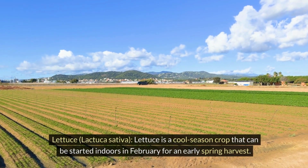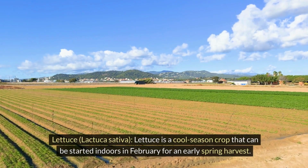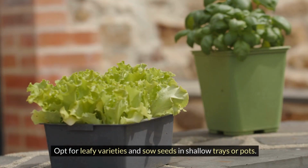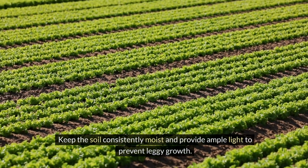Lettuce. Lettuce is a cool season crop that can be started indoors in February for an early spring harvest. Opt for leafy varieties and sow the seeds in shallow trays or pots. Keep the soil consistently moist and provide ample light to prevent leggy growth.